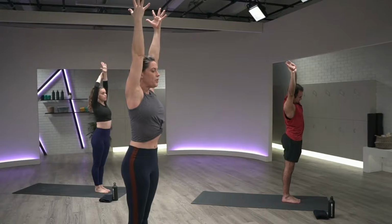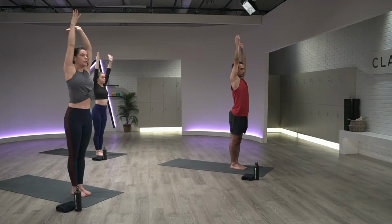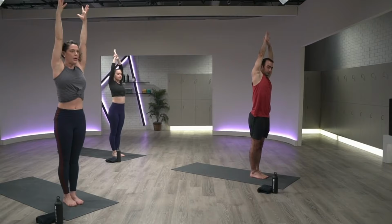Grab onto your right wrist with your left hand. Take a side bend over to the left. Beautiful. Inhale, come back up. When you exhale, sit down into chair.